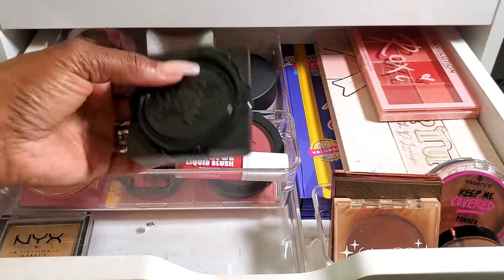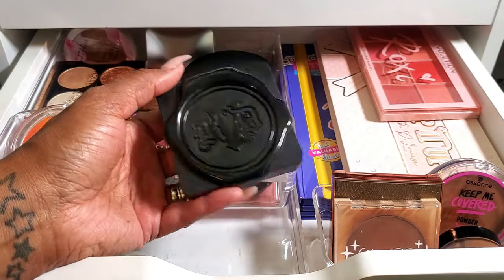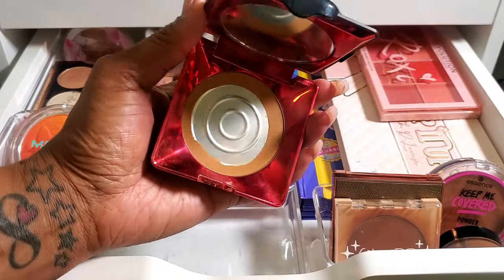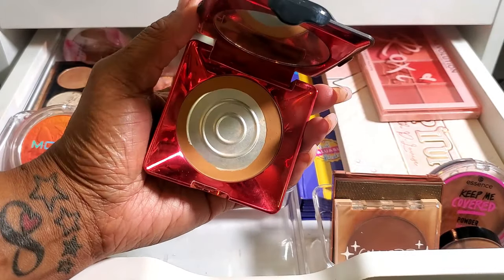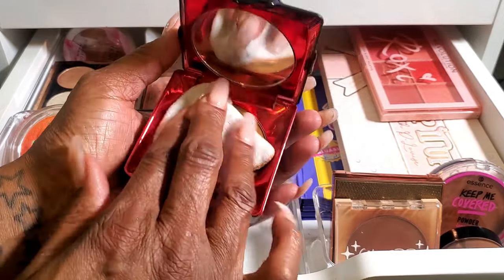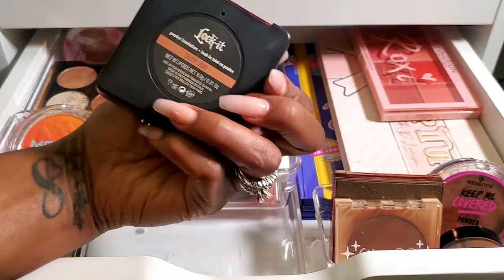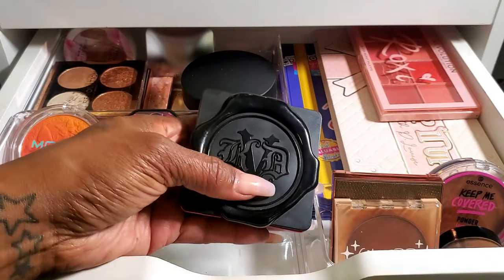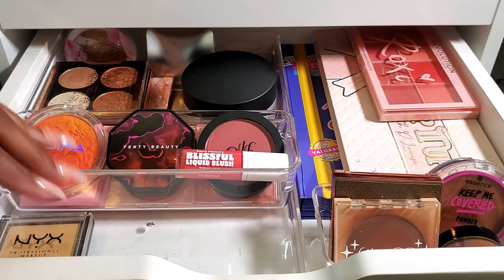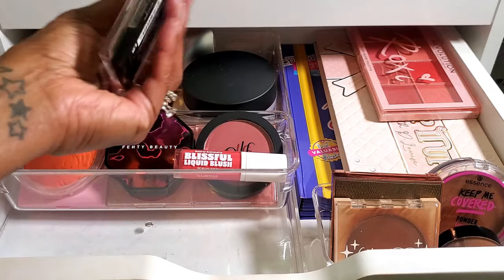This KVD, you guys know, this pretty much stays in my drawer. I mean, this is the powder that I use when all else fails. As you can see, oh my gosh, I love this stuff. This is a powder foundation. I use the shade Deep 200. You've heard about it several times. Absolute favorite.